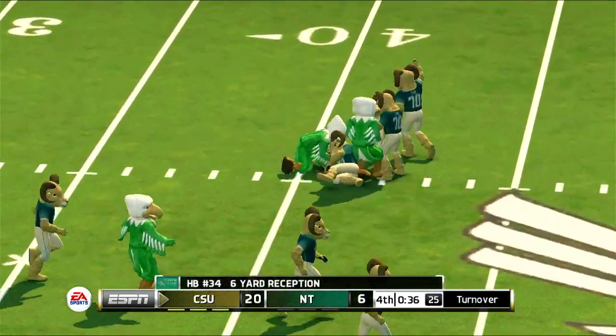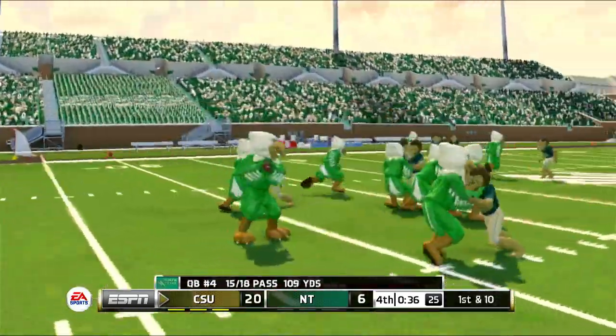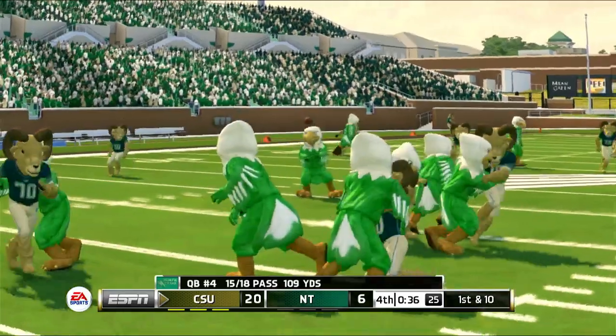And it's caught. Well, that one should do it. A fourth down stop here late in the fourth quarter, and that should be the nail in the coffin in this game.